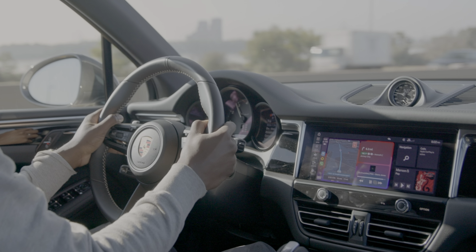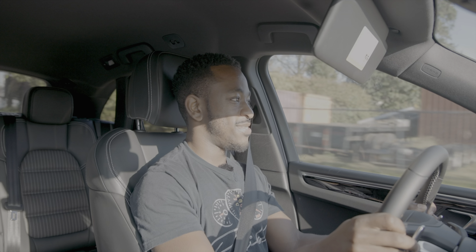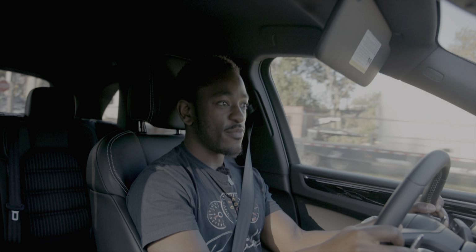0 to 60 is done in about 5.8 seconds, which I feel is pretty respectable for how much power the car has. You definitely got to put your foot in it sometimes, but overall it's definitely not a slow car by any means, especially when it's not really designed to be a high-speed performance car.